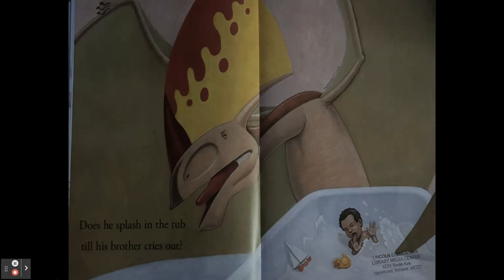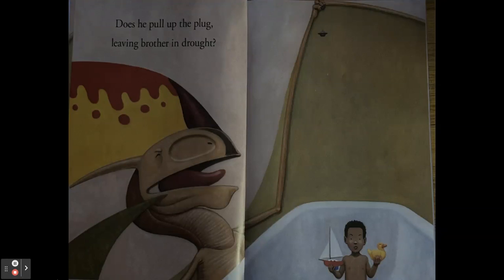Does he splash in the tub till his brother cries out? Does he pull up the plug, leaving brother in drought? So that may be a new vocabulary word for you, the word drought. So think about it. You're in a bathtub, you pull the plug. What happens to all the water? Yeah, it goes away, and then you're left with no water. So, boys and girls, that's what a drought is. A drought is when there is no water in the area and the land gets dry, everything is dry. So, that poor little boy in the bathtub, he is in a drought because there's no water.